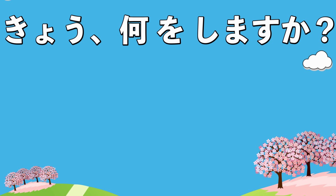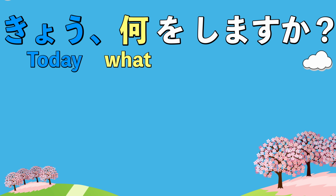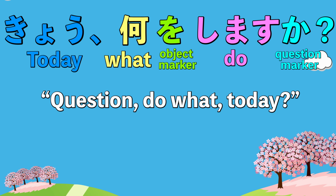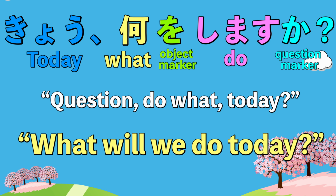We start our sentence with 今日, which means today. It can float all on its own when we're talking about it. We immediately have our word nani marked by the o particle, which marks the object of the verb. The verb is shimasu, which is the polite present future tense of suru, which means do. That's followed by the ka question marker. So we get the question: do what today? Beautiful English. More eloquently, what will we do today?